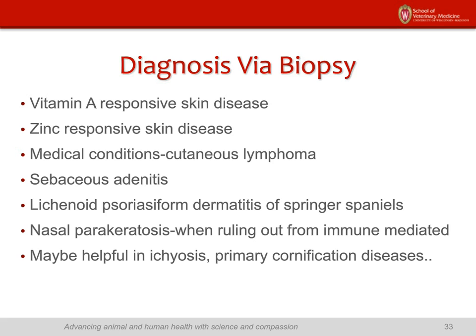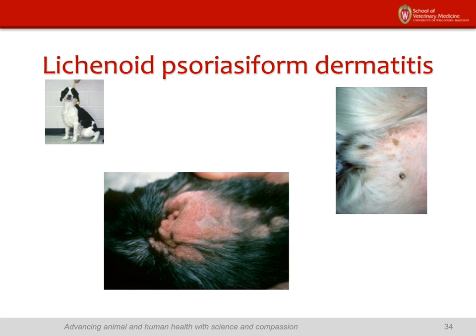Okay, this disease, lichenoid psoriasiform dermatitis in Springer Spaniels, is a hereditary disease. It was very, very common about 15 to 20 years ago, and much to the credit of the breeders, they are selectively breeding it out of the line. But what you will see is some very classic signs. First, you may see some raised little plaque-like bumps around the inguinal area, particularly around the prepuce.